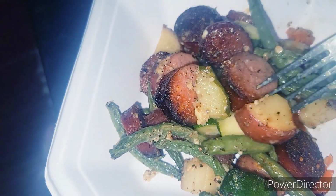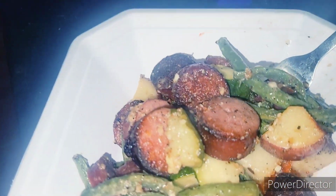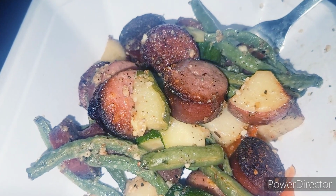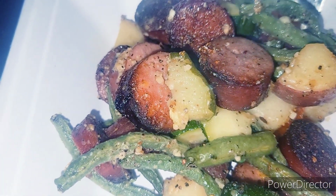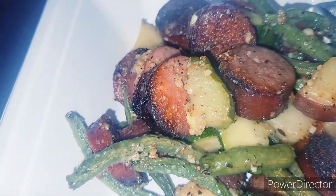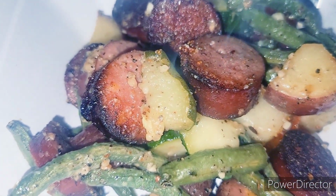It smells good. Now, I went in, that one seasoning packet for the amount of food I had was not enough. So I went in and I used some more seasoning. I had a garlic, no salt garlic blend and a little bit of Montreal seasoning. So that's what I used. So if I was to make this again, I would use 2 seasoning packets.